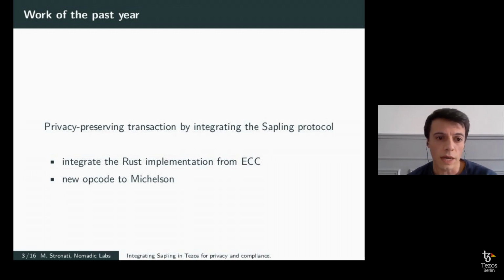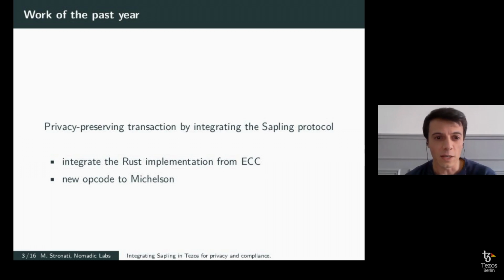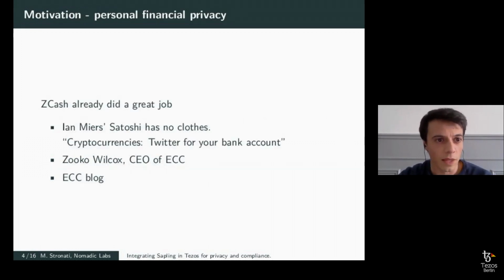And then we added a new opcode to the Michelson language to be able to use the Sapling protocol. This seems easy, but it was actually a lot of work to make it work efficiently in the protocol. The reason being that the Sapling storage can potentially get very large, so you need to do some optimization and you need to be careful. It looks very similar to what big maps are doing, for example, if you know a little bit of Michelson. I'm going to describe it better later in more detail, but that's the gist of it.